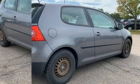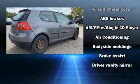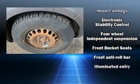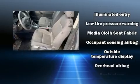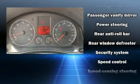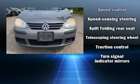Volkswagen ensures the safety and security of its passengers with equipment such as dual front impact airbags with occupant sensing airbag, front side impact airbags, traction control, brake assist, anti-whiplash front head restraints, a security system, and four-wheel disc brakes with ABS. Electronic stability control ensures solid grip atop the road surface, no matter how challenging the driving conditions.